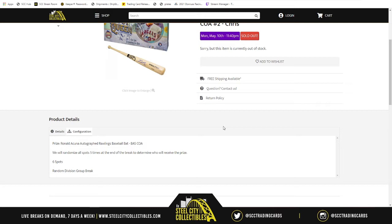The bat. At the end of the break, we're taking our spots, randomizing them five times. Whoever's at the one spot after that will receive the Ronald Acuna Jr. autographed baseball bat. In the meantime, to start the break, we're taking the same six spots along with the MLB divisions, randomizing both lists five times, then pairing them up. Whichever division ends up next to your spot, teams that fall in that division, those will be the cards you look for because those will be the cards that you receive.